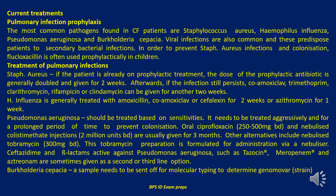Next we will discuss treatment of pulmonary infections. Regarding Staphylococcus aureus, if the patient is already on prophylactic treatment, the dose of the prophylactic antibiotic is generally doubled and given for 2 weeks. Afterwards, if the infection still persists, co-amoxiclav, trimethoprim, clarithromycin, rifampicin or clindamycin can be given for another 2 weeks. Haemophilus influenzae is generally treated with amoxicillin, co-amoxiclav or cephalexin for 2 weeks or azithromycin for 1 week.